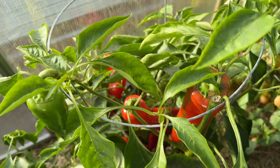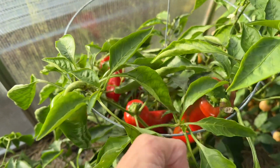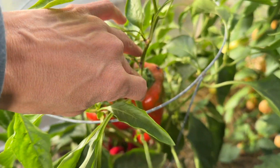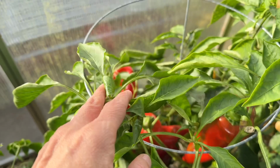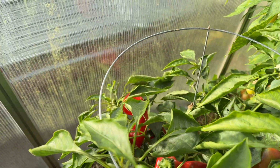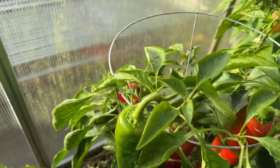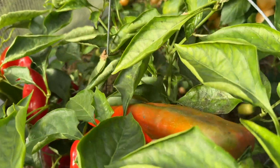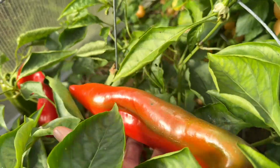Behind that, we've got our Jolene's Rustic Italian. So this is a very sweet pepper, no heat on this at all. But I grew this probably for the last couple of years, and I really, really like it. You can see how large these peppers are. Very big. But I might grow that again next year because it is one of my favorites.